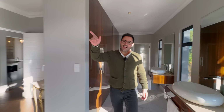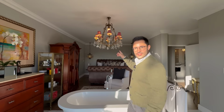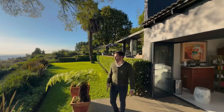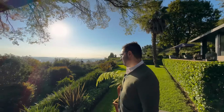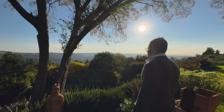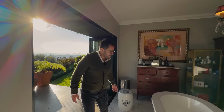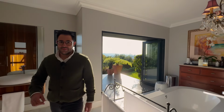This chandelier here is from France. So in terms of class and elegance, it is special. Stacking doors open up onto your patio. The pool areas over here and entertainment. That view, I just see greenery. Rolling hills on my favorite mountain in Johannesburg, Northcliff. So that's A. Now, we have B.